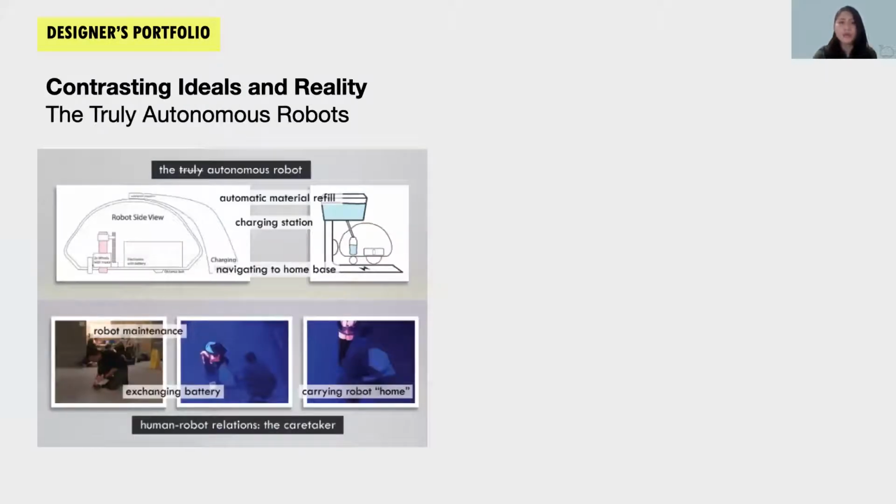Finally, we reflect upon our early visions and ambitions regarding the level of autonomy that we intended to implement with our robots. In both cases, we envisioned a base station for the robots to which they would navigate autonomously for charging the batteries and refilling the extrusion materials. However, both of us ended up having to manually exchange the batteries and renew the extruders. We capture our role and experience through the portfolio as the robot's caretakers.